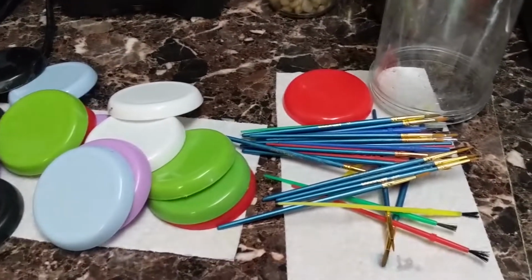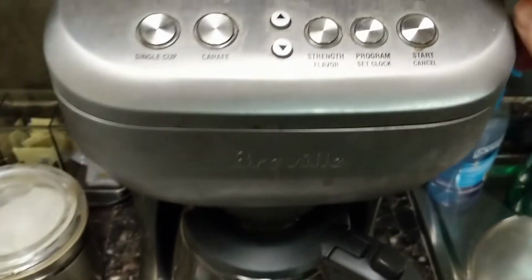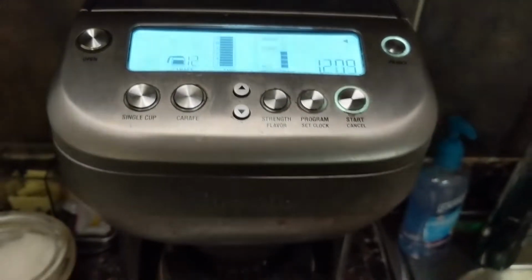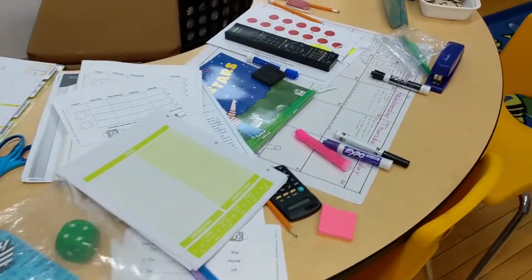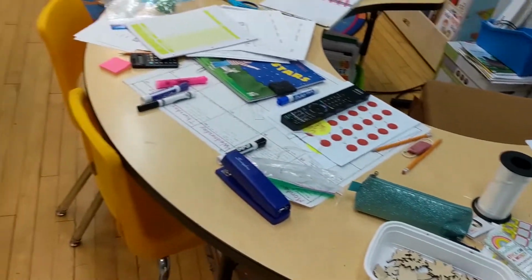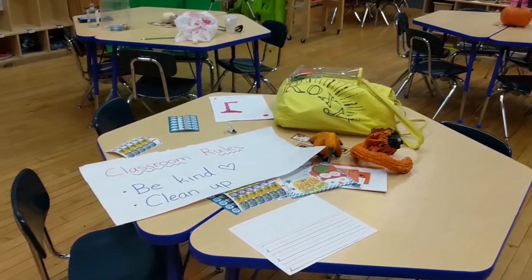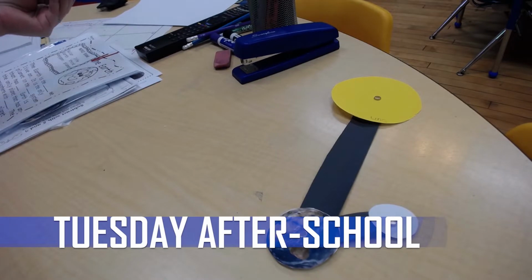Looks like my TA washed all our paint brushes and paint containers. That's fantastic. This is the worst part about leaving everything at the end of the day when you're not done. Coming into it in the morning at 7:30 and starting to run around is not the best, but time to get going. Happy Tuesday after school.